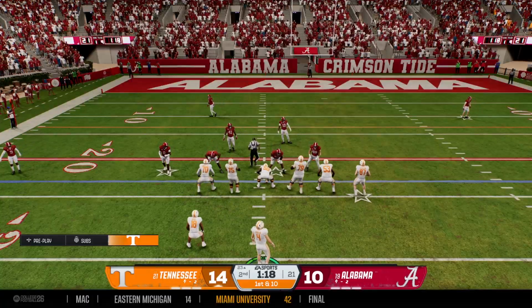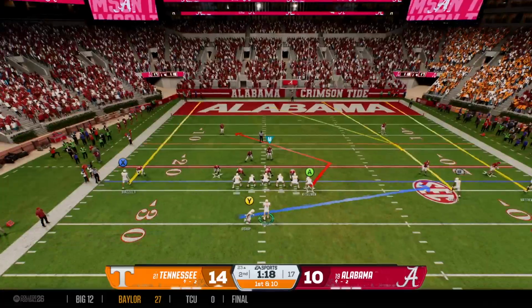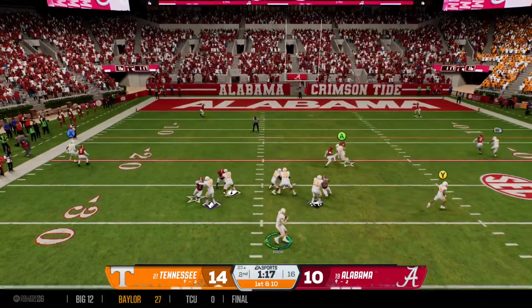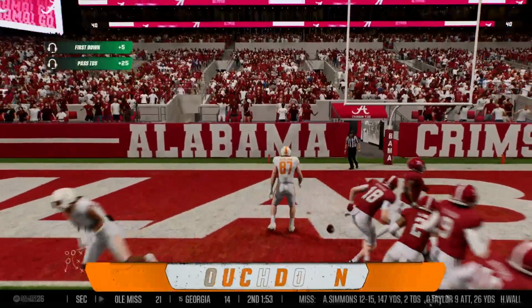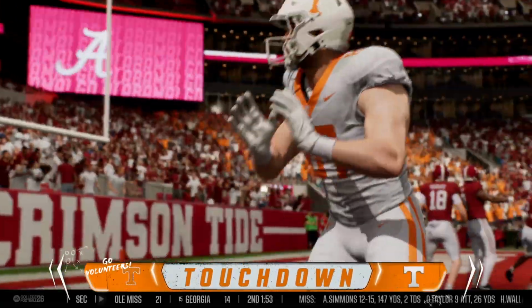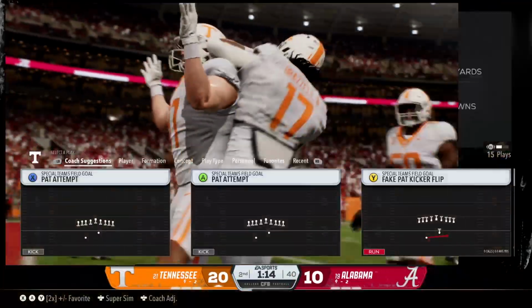Plenty of time to work, not any time to waste as they take over here in the final 2 minutes of the half. To the air, it's Aguilar. Gets it out quickly. Touchdown, Volunteers! Nice catch and good work afterwards to get it into the end zone.